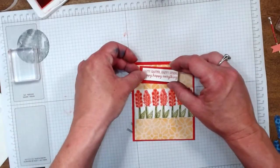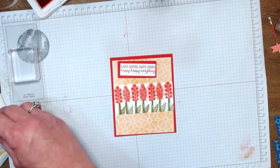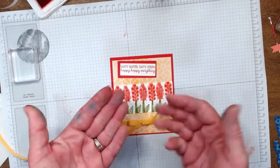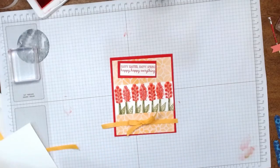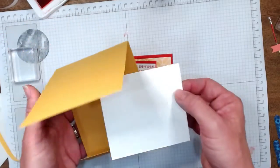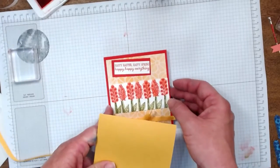So I literally did the same exact thing. I wrapped the ribbon around. I'll post a picture of the other ones. I literally can't believe I forgot to bring it in. But I wrapped this around the bottom, put the bow there. I have ink all over me. Do you guys get like that? And then here is the card base. I used the bumblebee instead of the basic white. And then I just cut an extra piece to go on the inside so I could write my sentiment on there. So there you go.